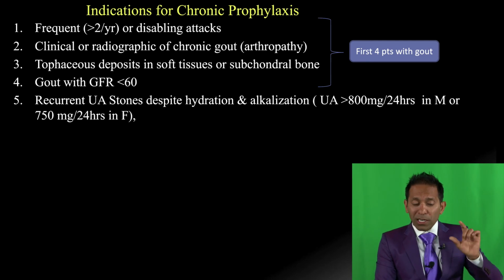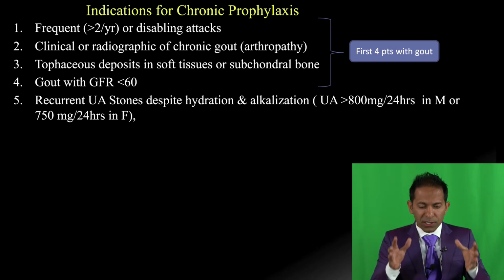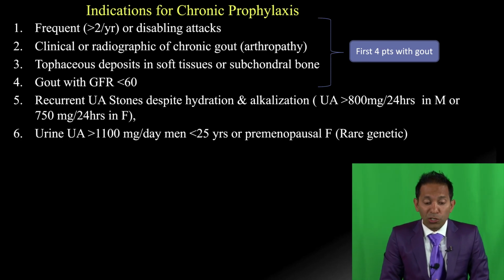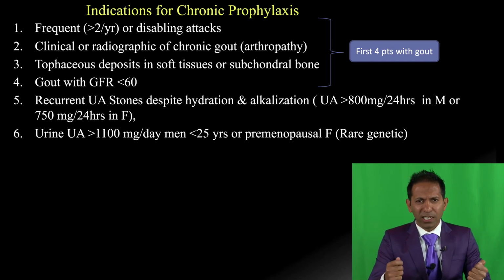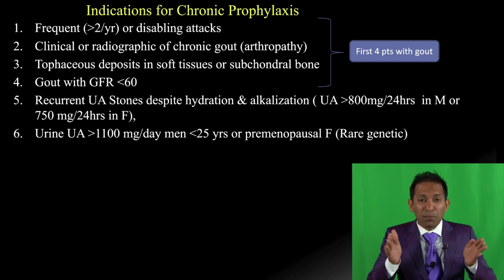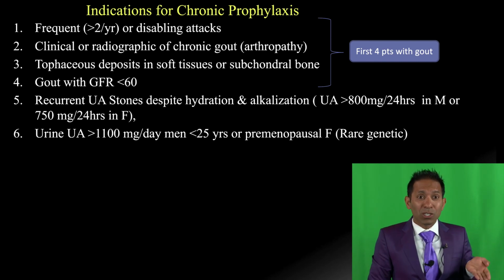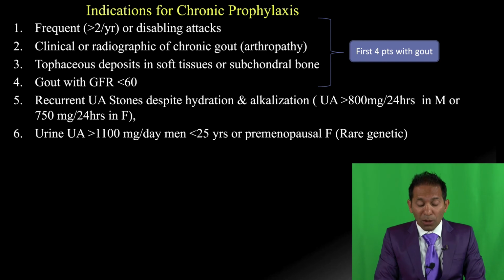So for allopurinol, we talked about 4 indications for giving chronic prophylaxis. Number 5 is if the patient is having recurrent uric acid stones despite hydration and alkalization, you should consider giving them allopurinol. And if the patient's uric acid is more than 1100 milligrams per day in men less than 25 years or premenopausal females, these patients can have a rare genetic defect. They make too much uric acid and they excrete too much. You can justify giving them allopurinol. One point I want to make is that for patients who have asymptomatic hyperuricemia, if they do not have gout, you should not give them allopurinol. Most of the patients who have asymptomatic hyperuricemia do not end up developing gout.